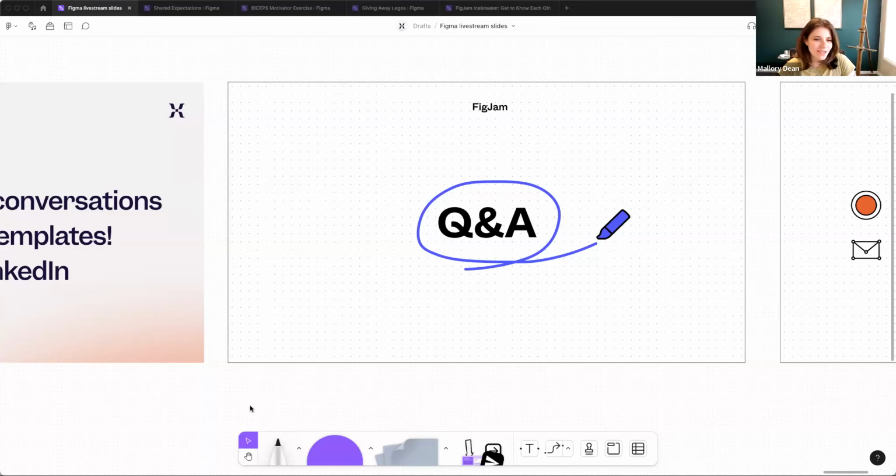Another great one. So the get to know each other, is it mostly just for one-on-ones, or have you tried doing it as a whole team? We have not done this as a whole team, although that's a good idea. Many of the designers were on that call, and I think we just did it as a team.